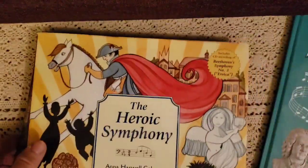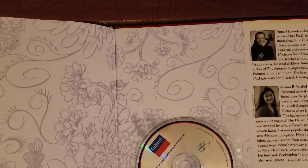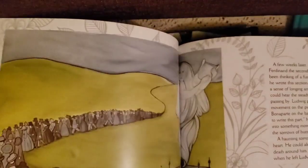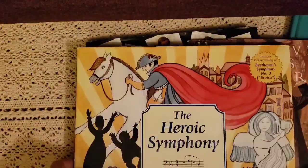Here is another book that we have enjoyed, and this has Beethoven Symphony Number 3, and it's just wonderful, and it comes with a CD in the back. So just another great informational book, done in a really fun fashion for children, and it is good through elementary through high school. Just great information to add.